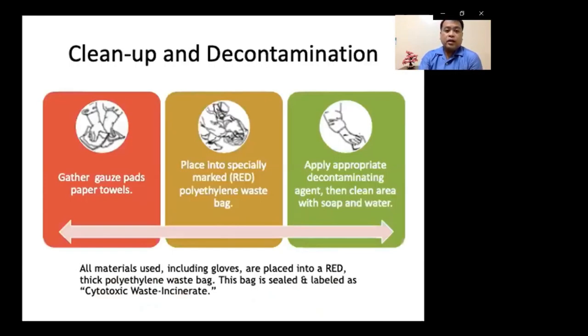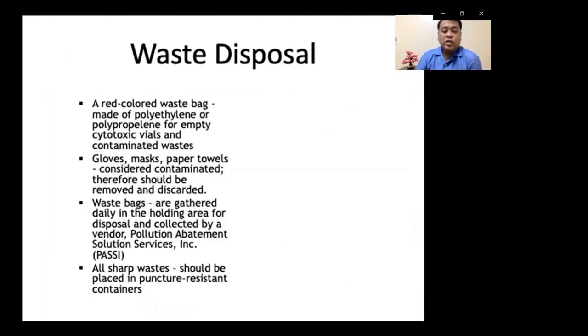So for cleanup and decontamination, all materials used including the gloves are placed into a red thick polyethylene waste bag, and this bag is sealed and labeled as cytotoxic waste. For the institution, waste disposal bags are colored red, and they are gathered daily in the holding area for disposal and collected by a third-party vendor, the Pollution Abatement Solution Services, which handles all the hazardous waste in the hospital and the institution. And all sharp objects and waste will be placed in puncture-proof containers.